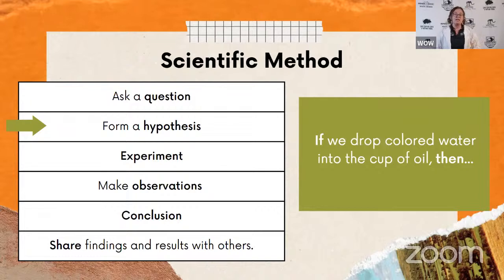In other words, we're gonna make kind of an educated guess as to how we think our experiment is gonna go. So in our experiment, I think when I drop the water into the oil, that the oil and water will separate, but I think that the colors in the water might mix together. To turn that into a hypothesis, I need to use what's called an if-then statement. So I would say something like, if I drop water or colored water into the cup of oil, then the oil and the water will separate and the colors in the water will mix. That would be my hypothesis.